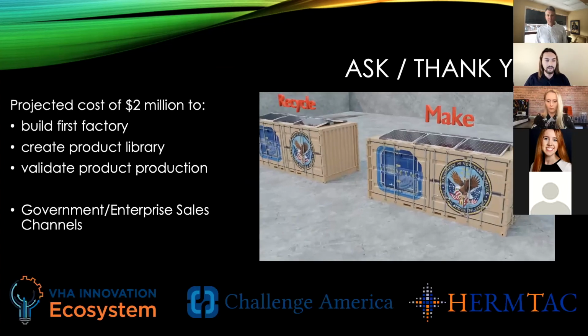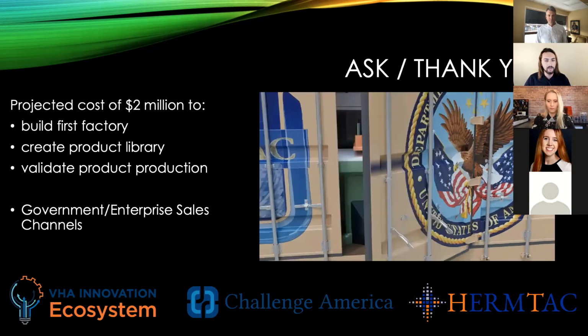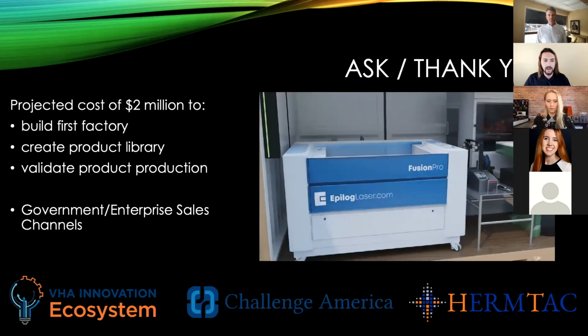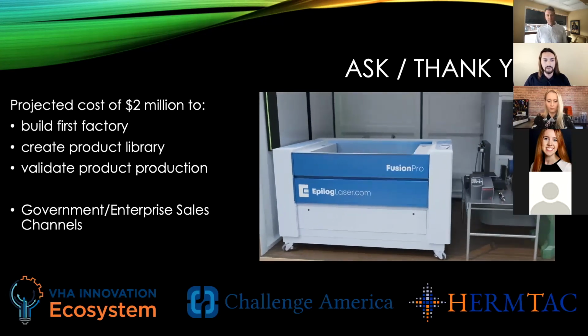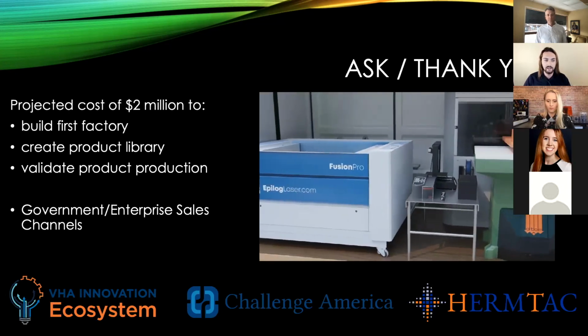So this is our ask. We have a projected cost of $2 million to build the first factory, to begin development of the virtual blueprint library, to produce training materials, and validation of production techniques within the microfactory. Funding will also assist in the navigation of government and enterprise sales channels, supply partnerships, and an expansion of the project's intellectual property portfolio.